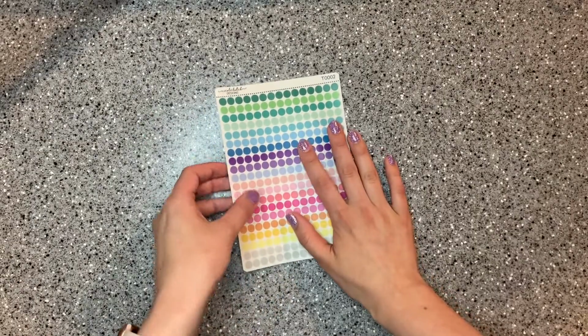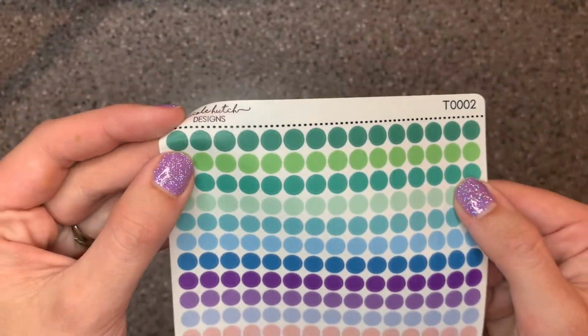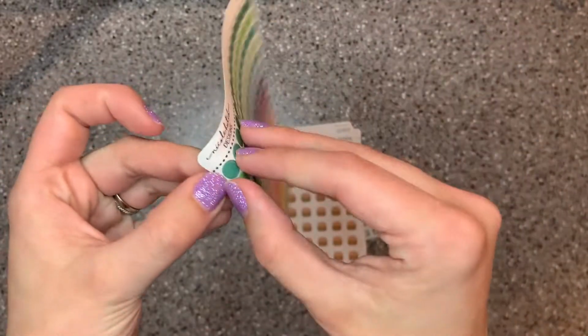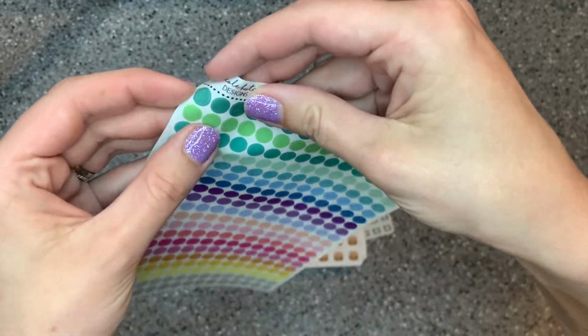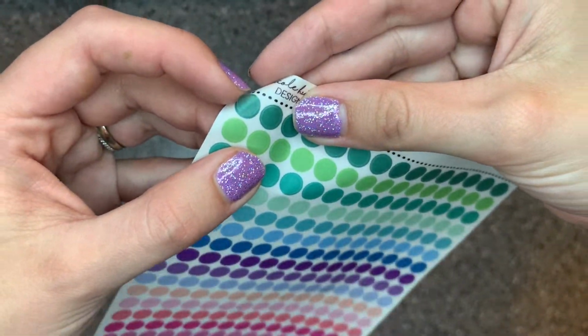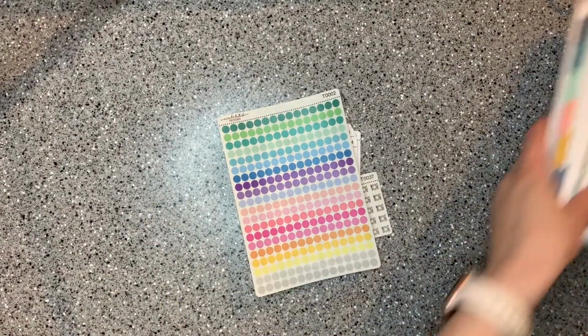Now on to the stuff that I actually ordered. The first thing that I ordered was these dots, and these are like transparent stickers. Let me see if I can pull one up for you. I don't know if that's picking up on the camera, but it's transparent. You can see through it. And I ordered these specifically for this page in my planner. Let me show you.